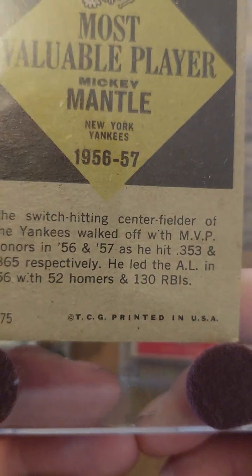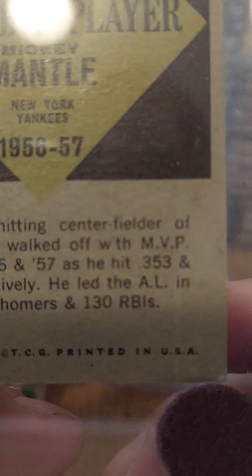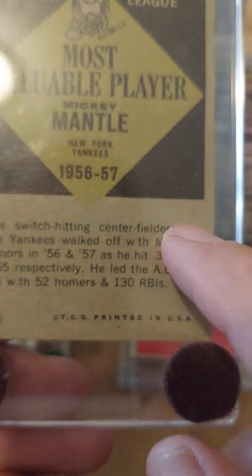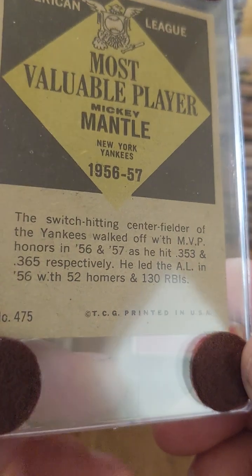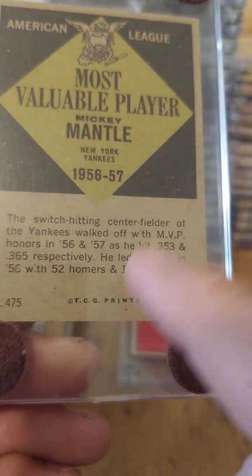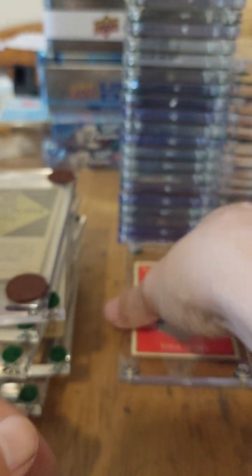See, a switch-hitting center fielder. Yankees, walk-off MVP. 56, 57. .353. Wow. God, you don't see too many batters doing that anymore nowadays. AL, I'm getting 50. Look at that, 52 homers. I think it was 56 the year he got the Triple Crown, I think.